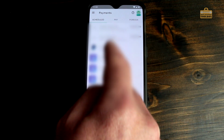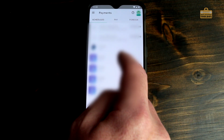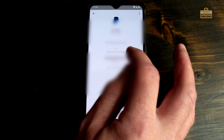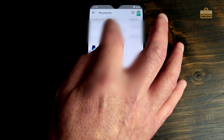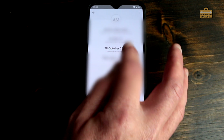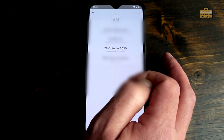And by the way, direct debits and standing orders all seem to be kind of bundled together here. So if I click on this one here to PayPal, I can see that's a direct debit. If I click on this top one here, I know that that's just a normal scheduled payment. It's not a direct debit.